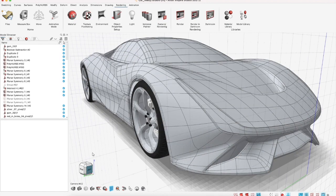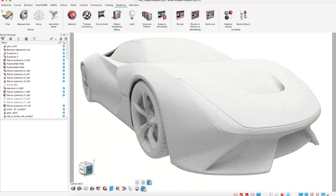This final topic is about rendering out a nice image. To render this model, go to the rendering ribbon. You'll find some rendering tools there, but you'll notice that maybe the view doesn't change. So go to the bottom left and pick the last icon to the right, and you will end up in interactive rendering mode. So now automatically you see that the car gets some shadows and a matte white material.